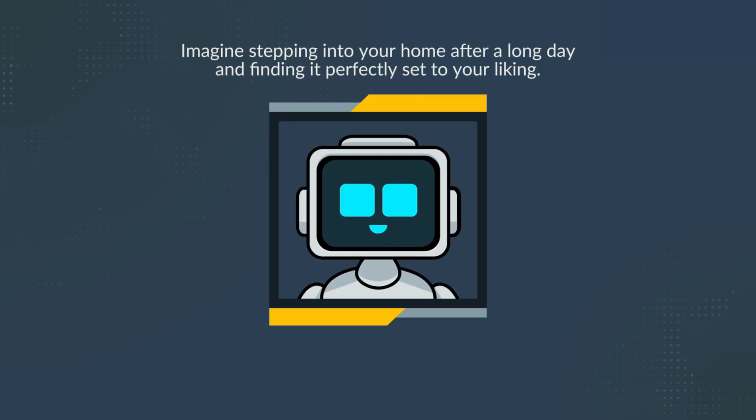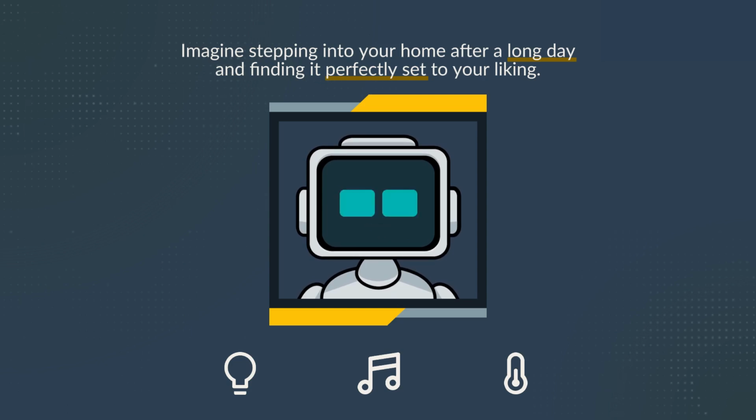Imagine stepping into your home after a long day and finding it perfectly set to your liking. Calming ambient lighting, soft music, and the room temperature at your ideal comfort level. This is the world of home automation, a technology that can transform your daily life in ways you might not have thought possible.